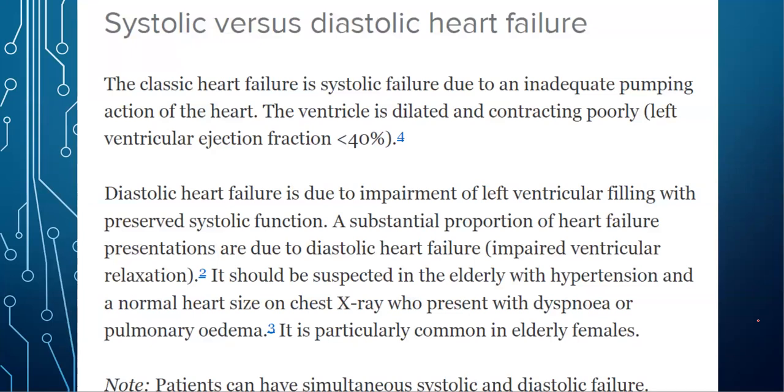Systolic versus diastolic heart failure. So we already know that systolic heart failure is because of inadequate pumping action of the heart. It means that if the heart doesn't pump adequately, the ventricle gets dilated and doesn't contract properly, and that's why the ejection fraction becomes low. Diastolic heart failure is due to impairment of left ventricular filling, which means it can't get properly relaxed, but it has a preserved systolic function.